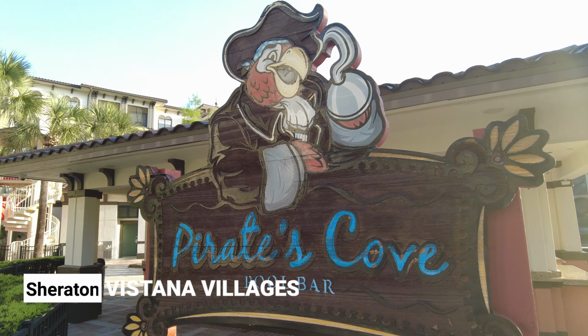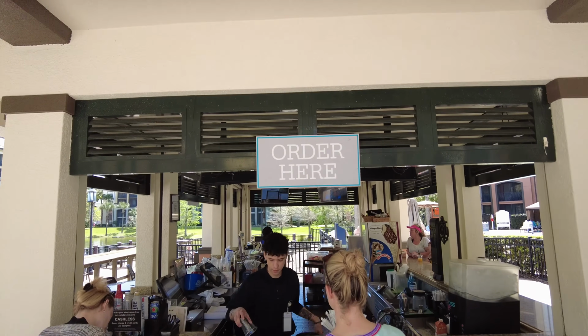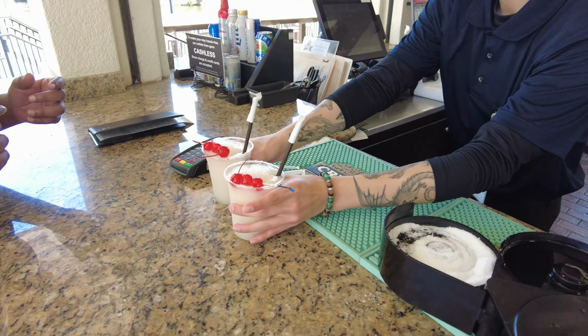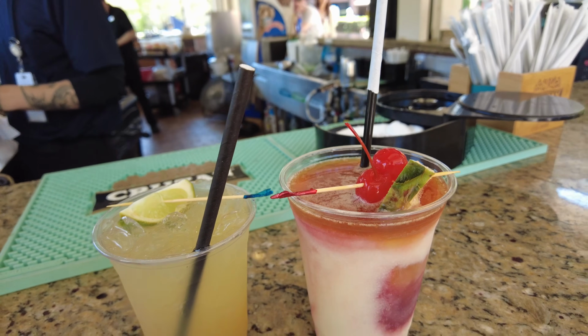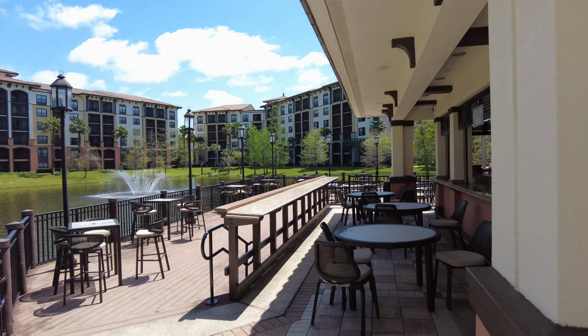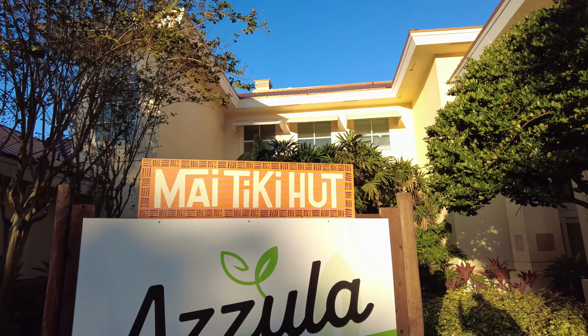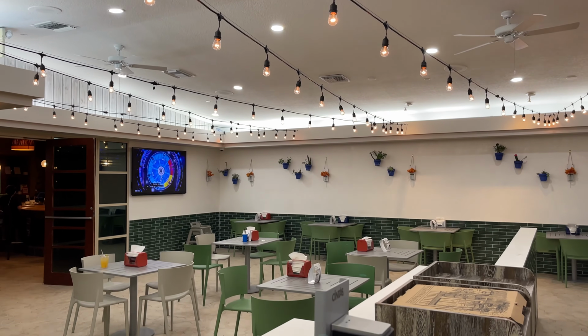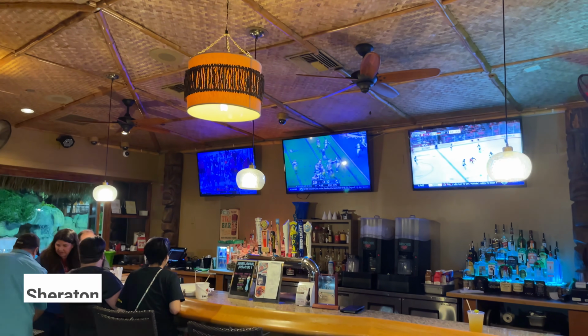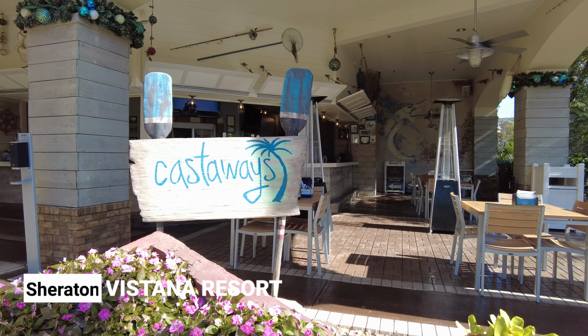Then lastly, there's Pirates Cove Pool Bar, which is a bar and little Tex-Mex kiosk sort of thing. Here, they make drinks and small stand-style Tex-Mex like tacos and nachos, but the menu is limited. The remaining options at the Vistana Resort are My Tiki Hut / Azula, which is an eatery with a bar attached. Then there's Castaways, which generally only has daytime hours.